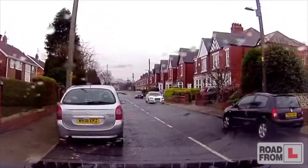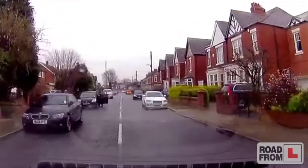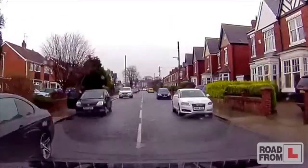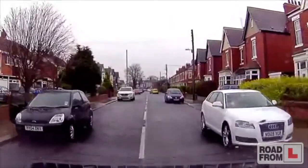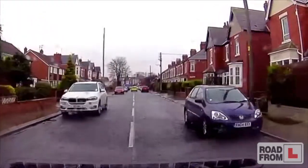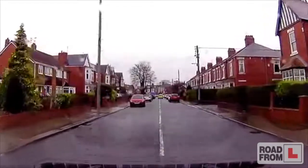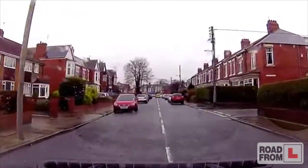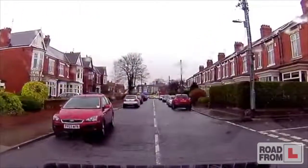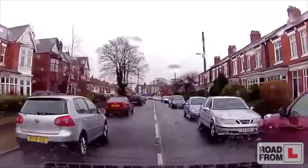Got quite a few parked cars here. Got a pedestrian up ahead, got a car reversing. I'm just easing off my gas. I'm only doing 10 miles an hour along this road. The reason for this is we've got too many parked cars and the road is quite narrow. Now I'm watching for people shooting out of the junctions, watching for doors opening, watching for cars moving off, watching for people stepping out in front of cars, and that's why I'm driving so slow.